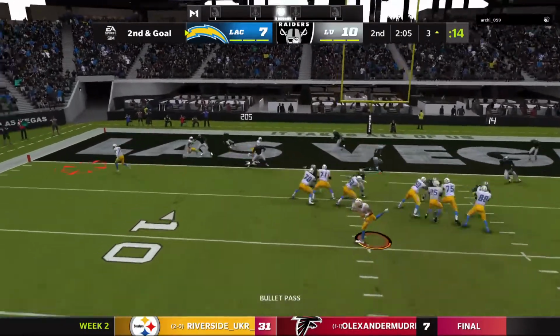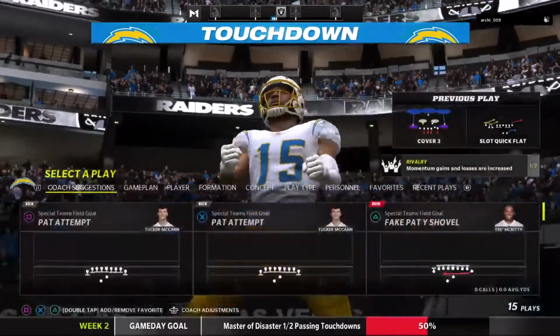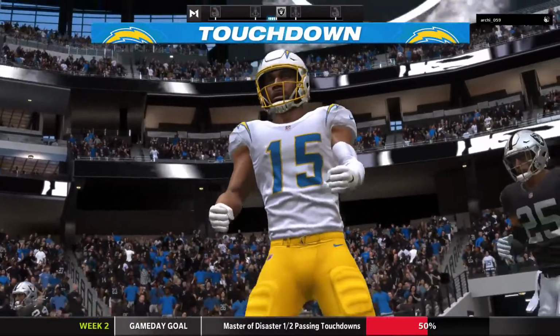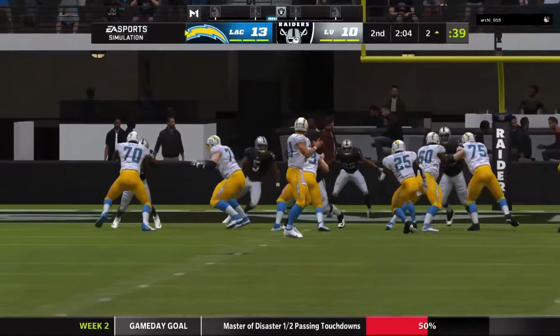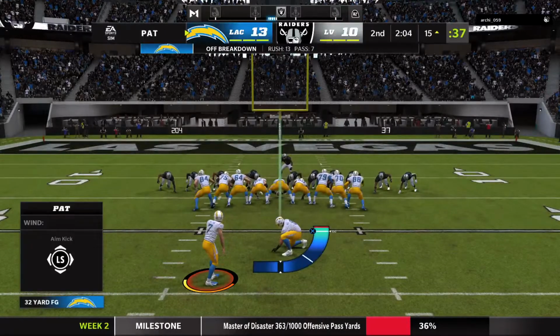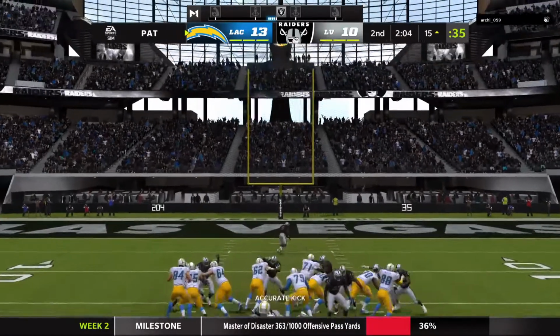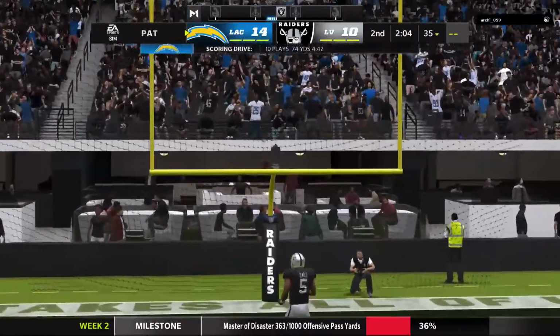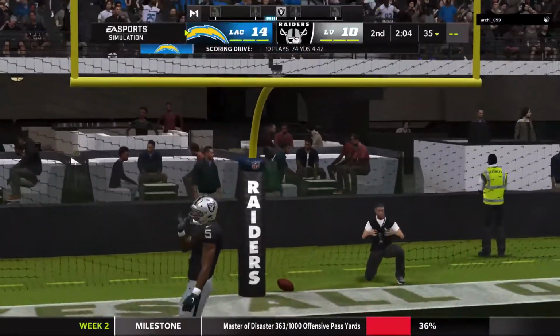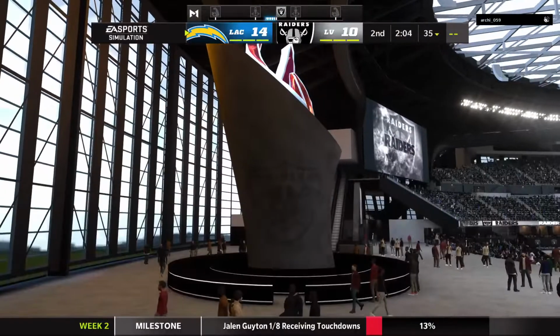From the shotgun, here's Herbert. And this is caught. He's got it. Touchdown, L.A. Jalen Guyton there to make the grab. And the Chargers have once again taken the lead. Extra point by McCann, up and good. And the lead is now 14-10. Chargers 14, Raiders 10.